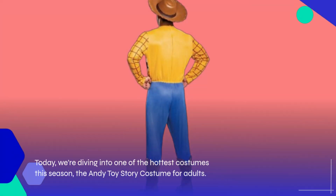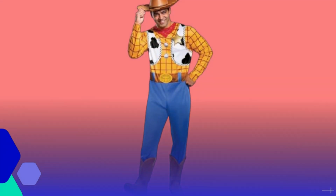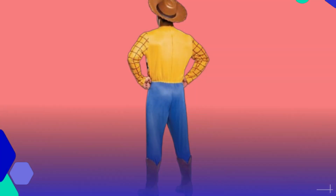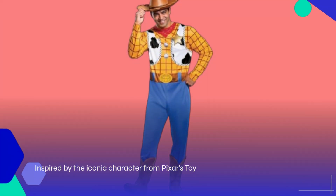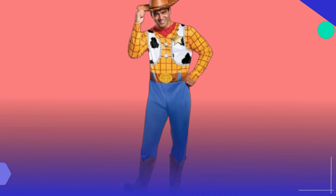Today, we're diving into one of the hottest costumes this season, the Andy Toy Story costume for adults. Whether you're gearing up for Halloween, a themed birthday party, or just a fun night out, this costume promises to bring nostalgia and excitement. Stay tuned as we uncover all the details about why this costume stands out from the rest. Inspired by the iconic character from Pixar's Toy Story franchise, this Andy costume isn't just any ordinary dress-up.